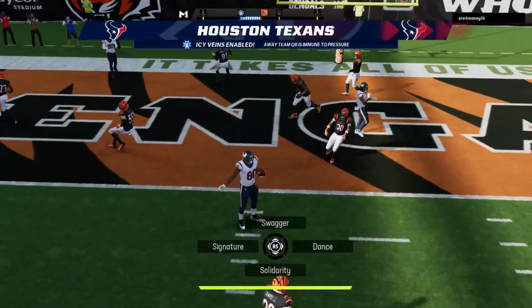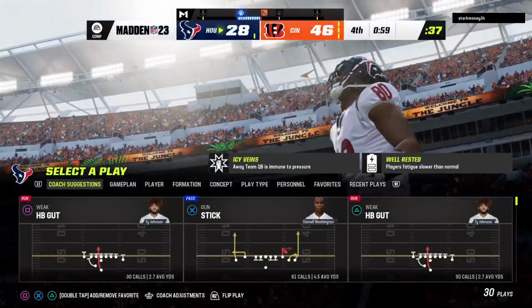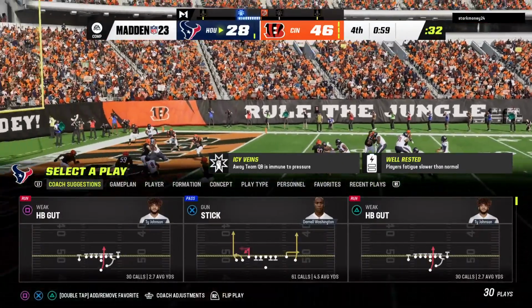And got his man. It's caught. Touchdown, Houston. A great play there. A beast in the red zone with his 2nd touchdown of the game. And the Texans get a bit closer.